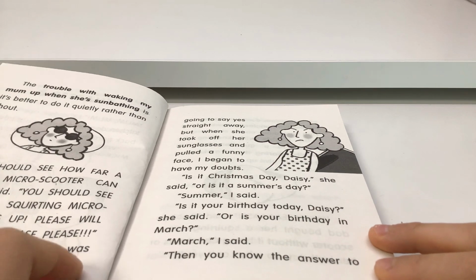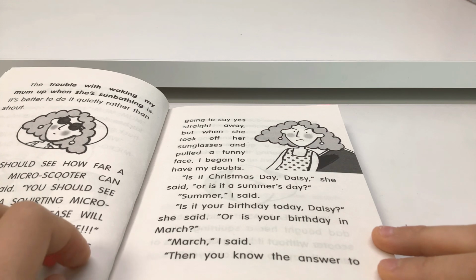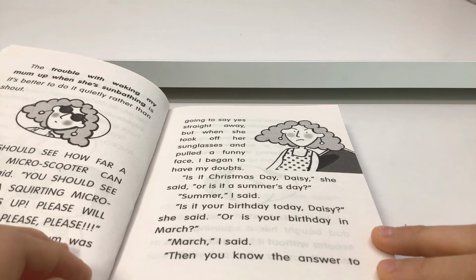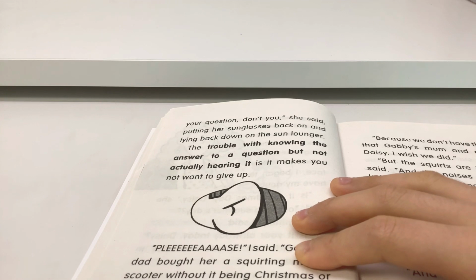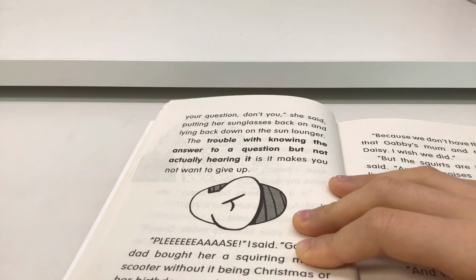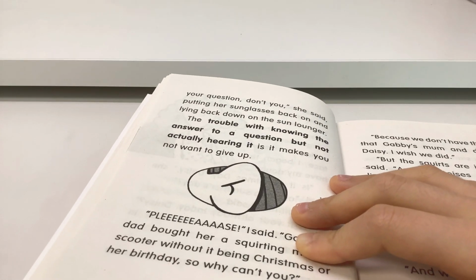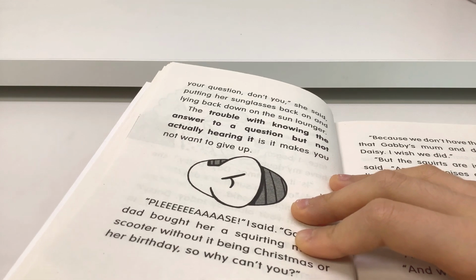"Is it Christmas Day, Daisy?" she said, "or is it a summer's day?" "Summer," I said. "Is it your birthday today, Daisy?" she said, "or is your birthday in March?" "March," I said. "Then you know the answer to your question, don't you?" she said, putting her sunglasses back on and lying back down in the sun lounger. The trouble with knowing the answer to a question but not actually hearing it is it makes you not want to give up.